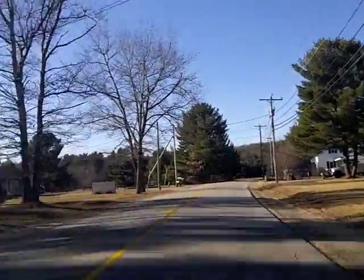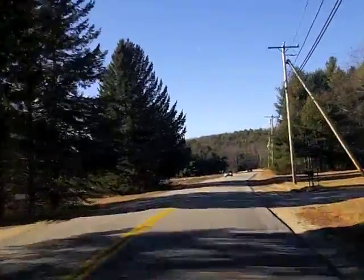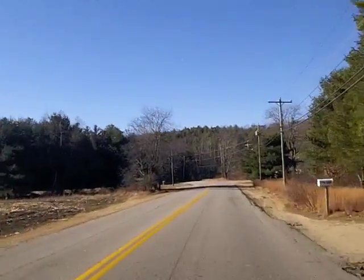I will tell you though, on our race day here, there were some hammerheads out here. There were dudes that were just flying, totally eating this bike course alive.